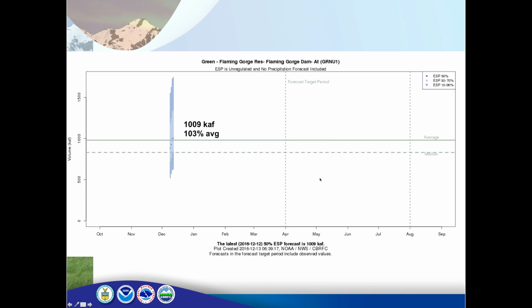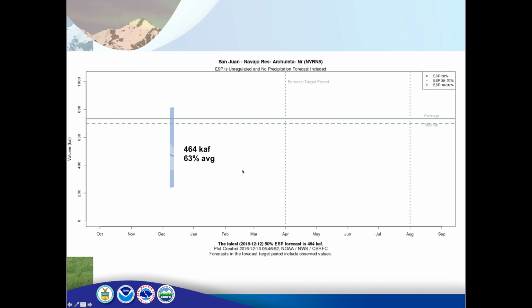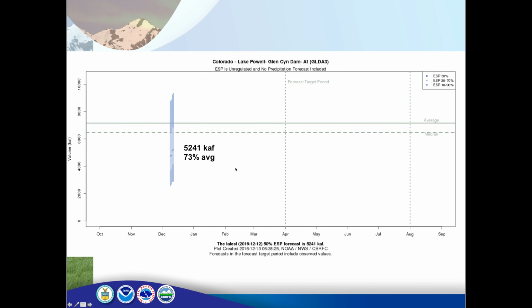So let's hit the highlights here. If we look at the Flaming Gorge Reservoir up in the northern portion of the Green River Basin, we're forecasting near average conditions, just a little bit over 1 million acre feet, about 103% of average. Looking into the Gunnison at the Blue Mesa Reservoir, about 475,000 acre feet, that's about 70% of average. As we go south and into those drier conditions, in the San Juan River Basin at the Navajo Reservoir, about 464,000 acre feet, or 63% of average. And going all the way down to Lake Powell, we see about 5.2 million acre feet, or 73% of average.